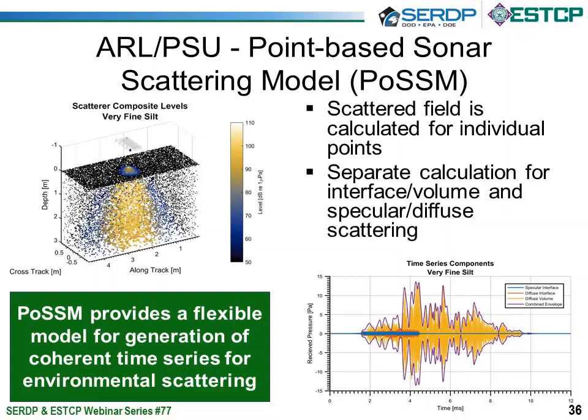And in this case, for very fine silt, which has low sediment attenuation and is fairly well impedance matched to water, we don't get a significant contribution from the interface. The primary contribution is from sub-bottom or volume scattering down in the seabed.